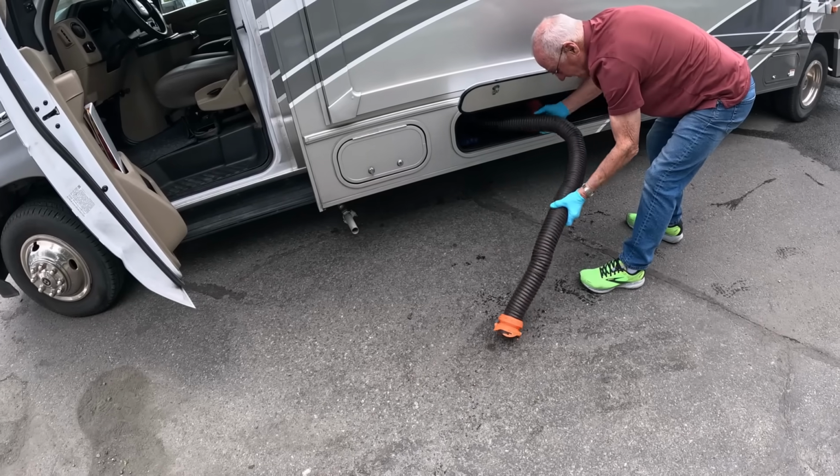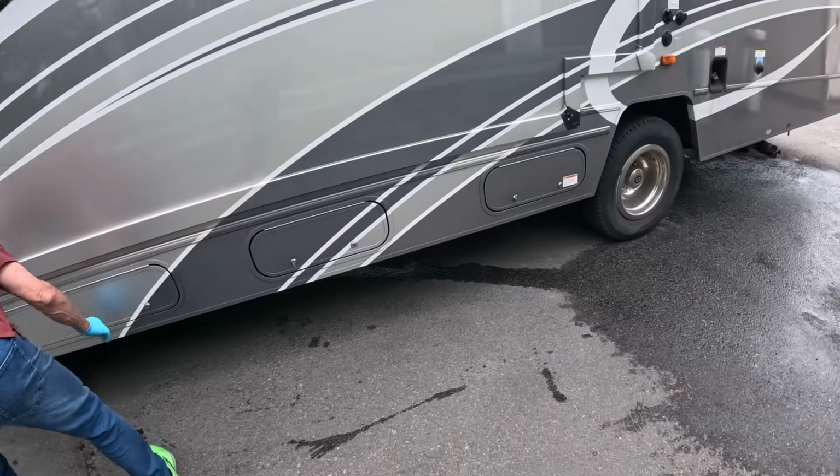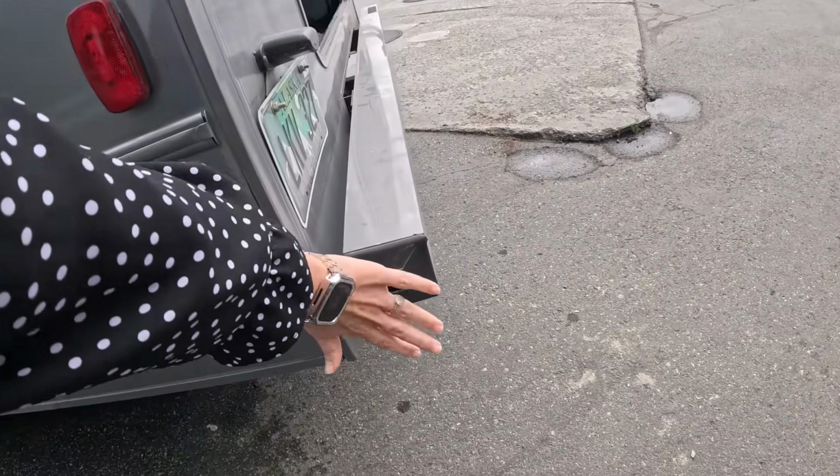All right, getting the hose put away. This time the hose was in here. Sometimes it'll be in this back bumper.